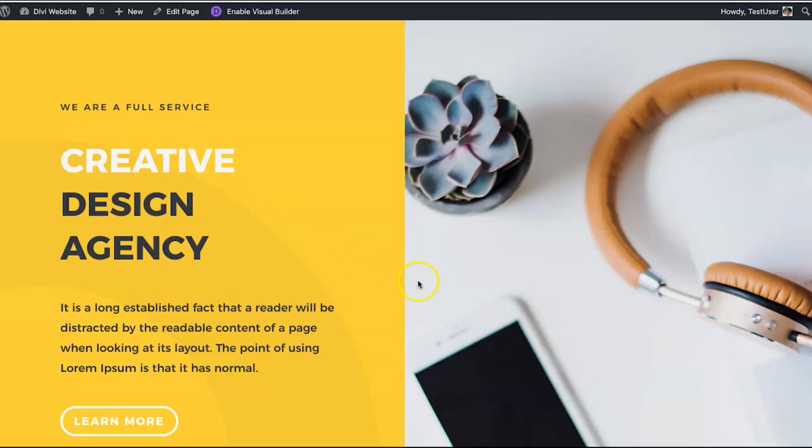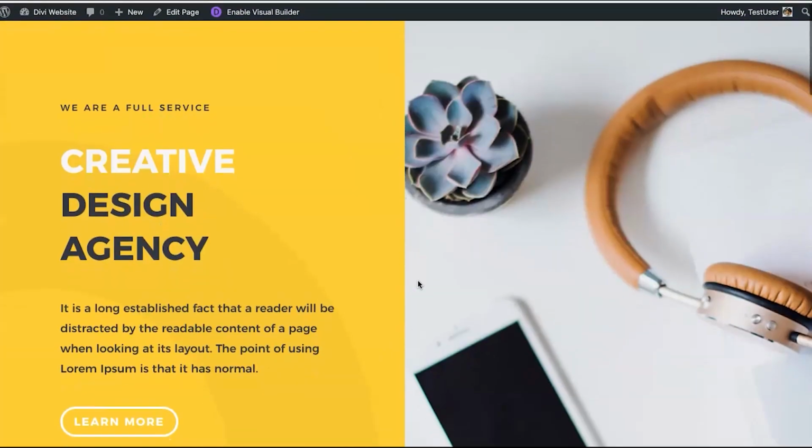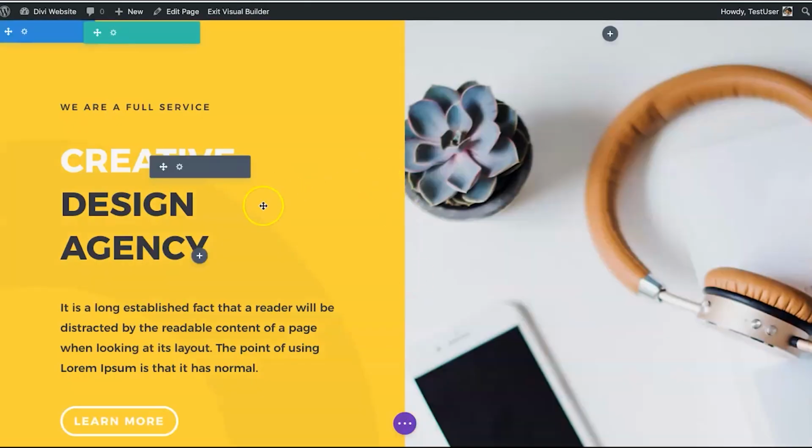So here is a template on a dummy website I've created, just so I can show you around how the Divi Builder works, give you a quick idea, and show you the things that I really like about it. Now, first of all, it's easy to turn on, just like any other theme. You just press enable Visual Builder, and it's actually going to load the editor for you.